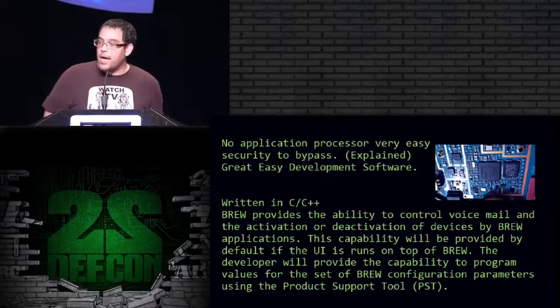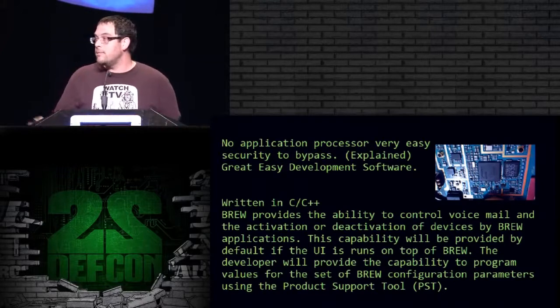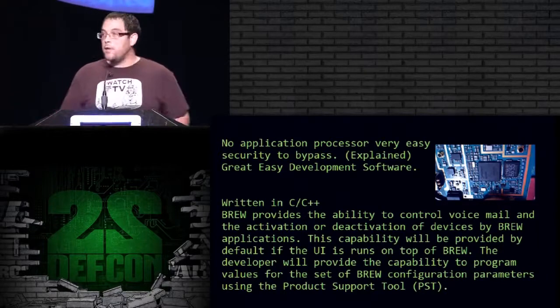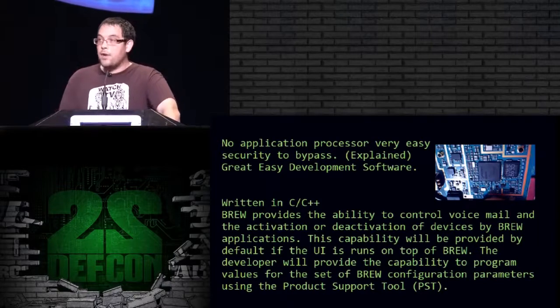Like I said, there's no application processor. It was written in C++. Do we have any C guys or C++ guys in the house? Anybody program that? Okay, awesome. You would definitely feel right at home. And like I said, it was very, very easy.